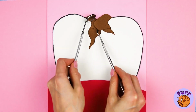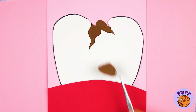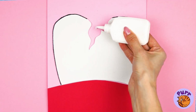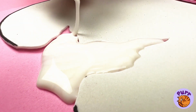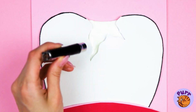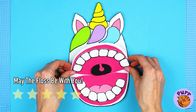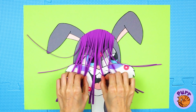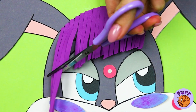Uh-oh, looks like you got a cavity. First, let's clear off all this gunk. Now, let's fill it up with resin. And add UV light to help it harden into place. Ah, much better. Now give us a smile. That's too much hair for a hair. Much better.